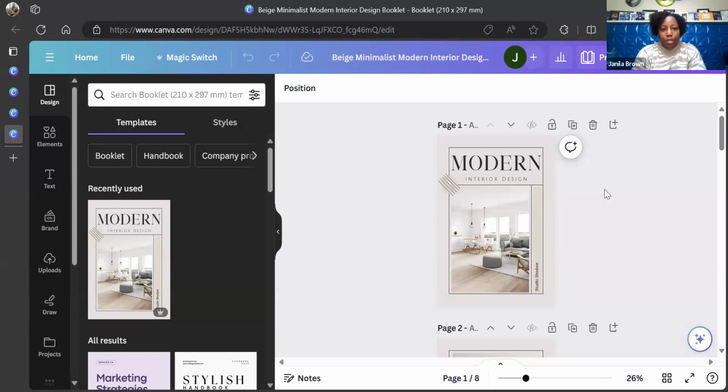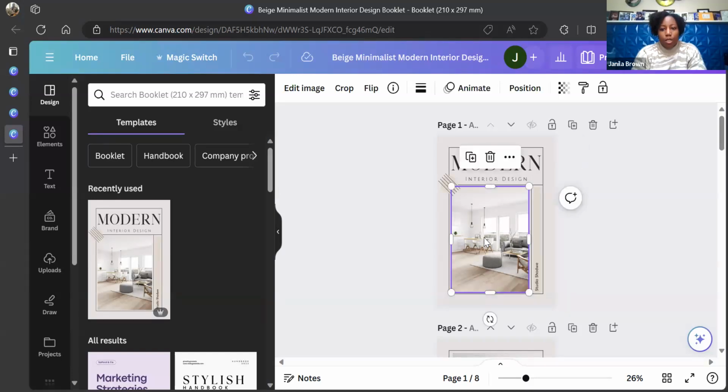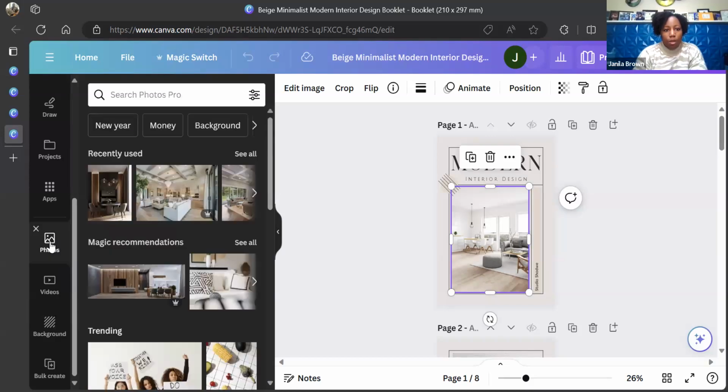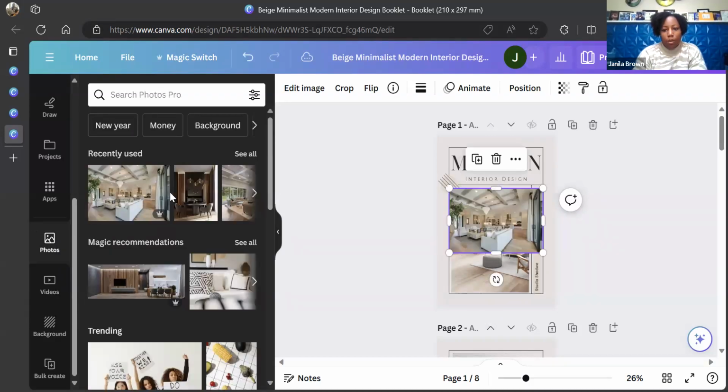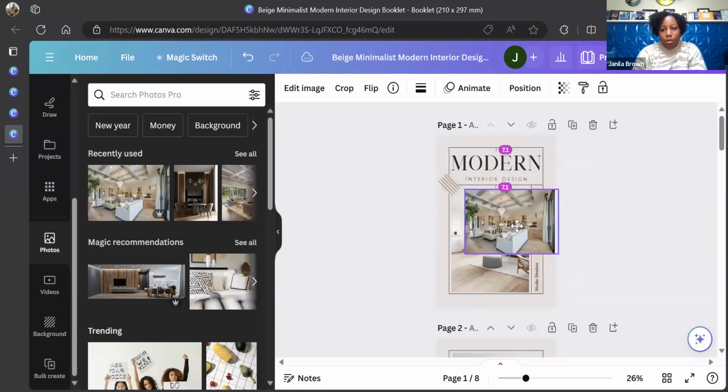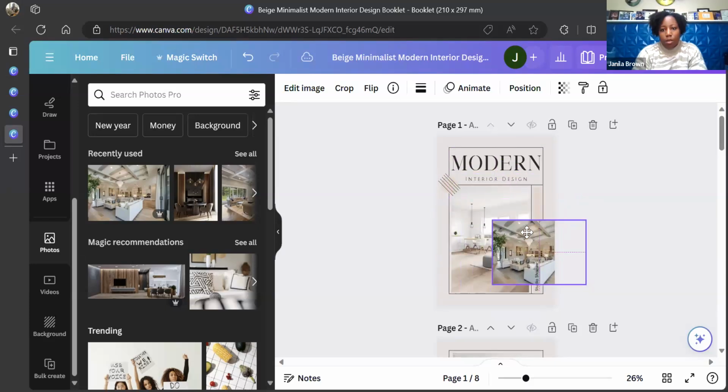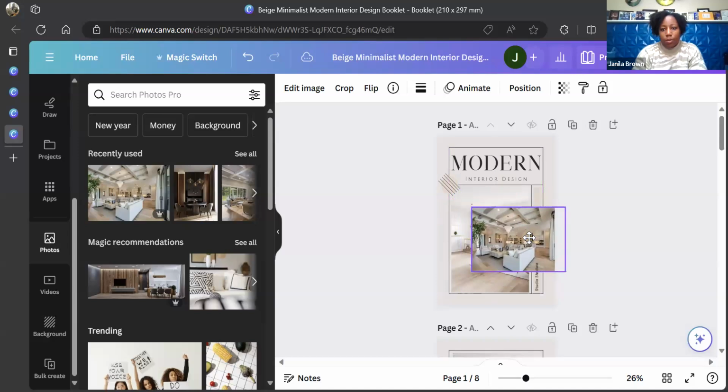All right, so you've got your template and now everything is customizable, okay? So you can change out your pictures, all right, by highlighting, and then we're gonna go over to photos. So I always start here with changing out all the pictures. Okay. So they didn't do this one.